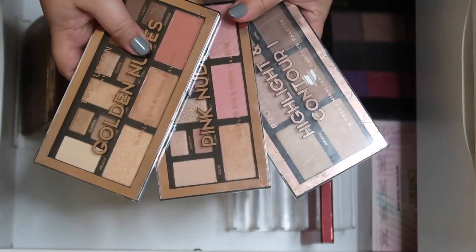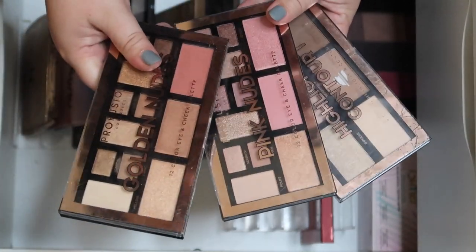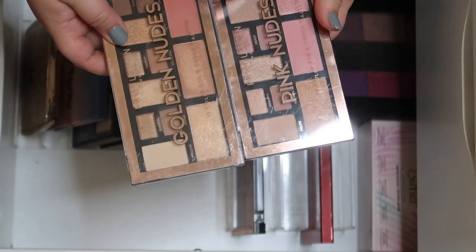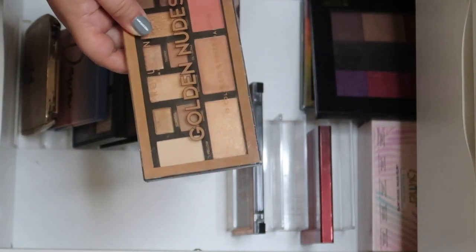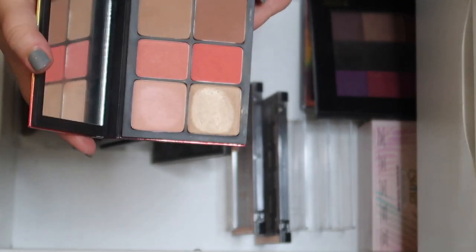All right, next I have three Profusion palettes and I really do like them all. I don't use all of them though. So I have the original Highlight and Contour 1 palette, which has pan in it. I really do like this, so I'm gonna keep this. And then I have the Golden Nudes and the Pink Nudes. I don't use the pink ones. Yeah, I'm gonna declutter the Pink Nudes and just keep the Golden Nudes. Yeah, we'll keep that.